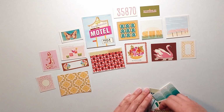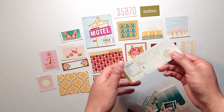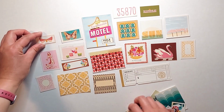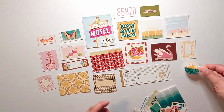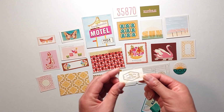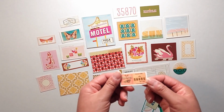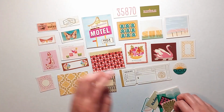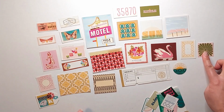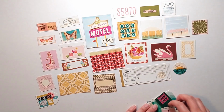Another sun, a label there. This really cool receipt ticket. I think that's super cute. More butterflies, some more circle pieces, this label here that says the Grand Hotel Resident. I think that's really cute. And then this one that says the Sands. This little tag here. More little squares. And more numbers as well.